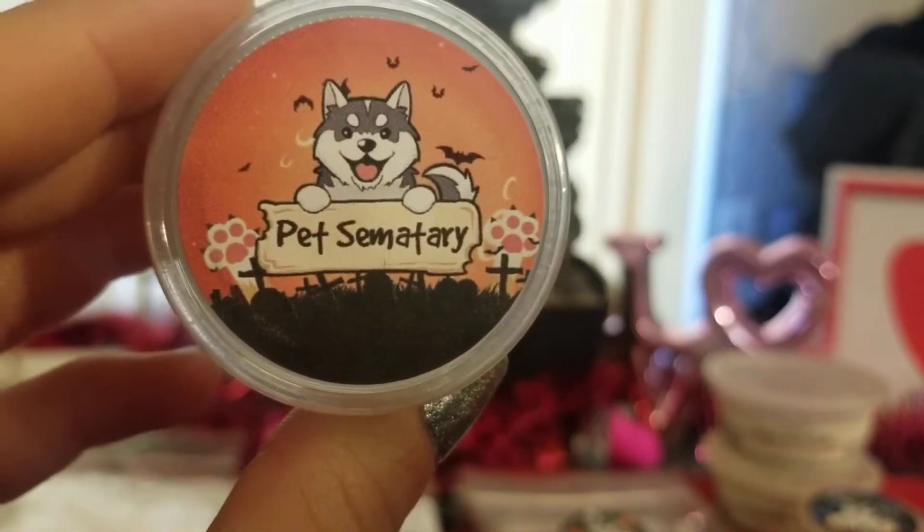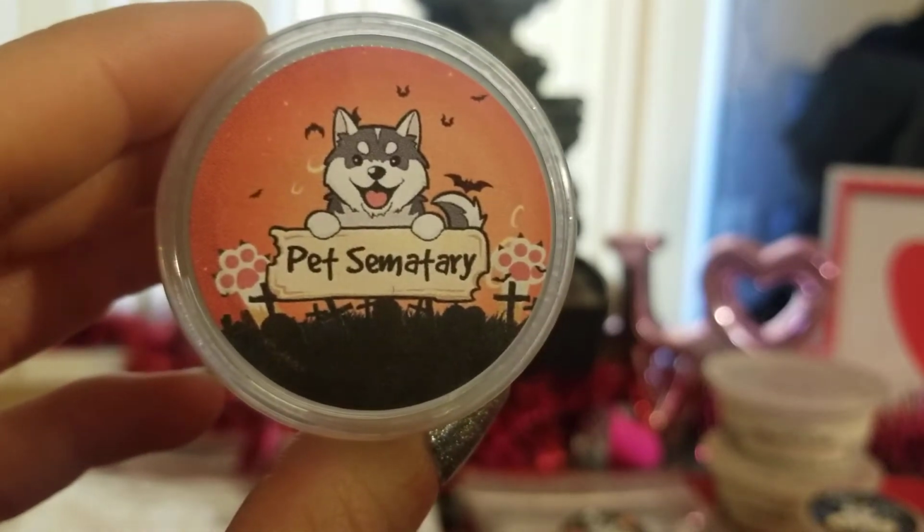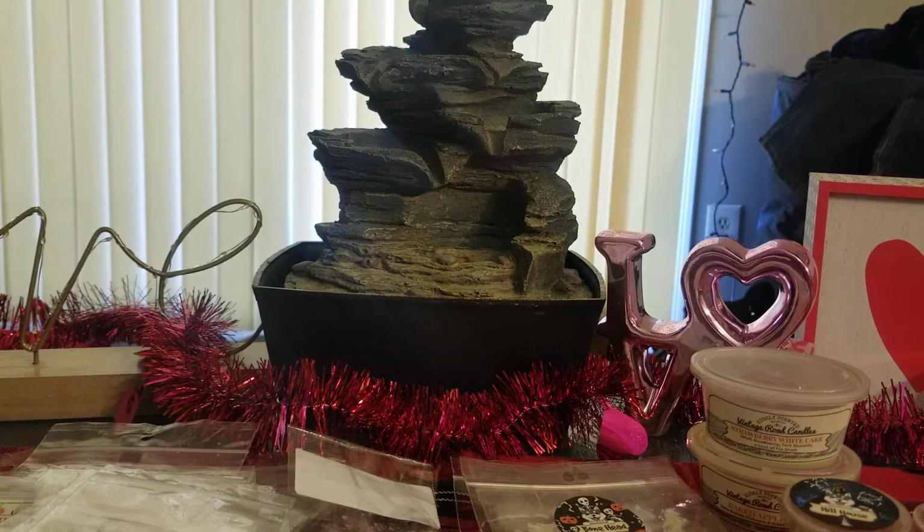All right, next we have Pet Cemetery. And this one is pumpkin souffle, leaves type, rosewood, cedar, vetiver, and amber. So I think this one also came in the Halloween advent calendar. And this was so good. You definitely get the leaves. It's mostly leaves and maybe the cedar and vetiver. You don't get much pumpkin souffle, but it was really strong. You definitely smelled the leaves, and the cedar and the rosewood. I really liked this scent. It really surprised me, and I would absolutely get some more.